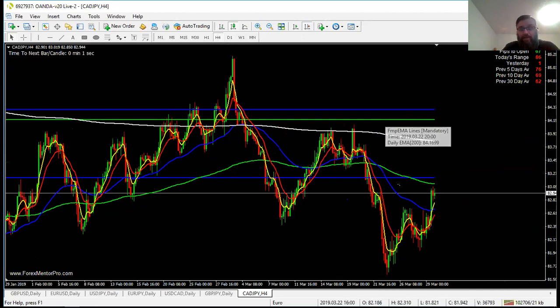the monthly, and then the daily as well, which is a really big help because you can now see, for instance, right here, the market's coming up toward 4 hour 200, but it's also coming to our daily 55. So this is going to give you a lot of stuff.